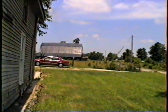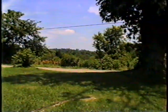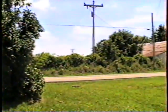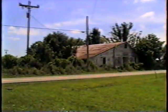Panoramic view here. It's just gorgeous, and to think that we actually belong to some of these neat pioneers. I just love it. So do my sisters, and I'm sure Pa would too, if he were here.